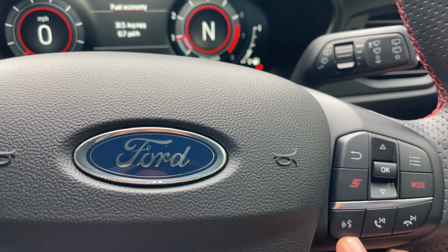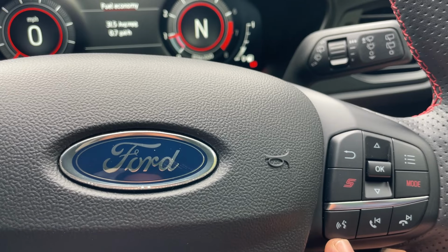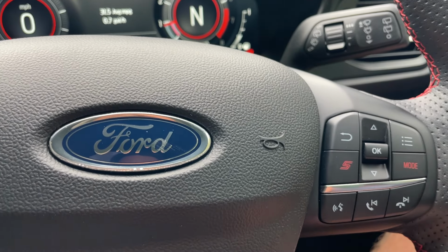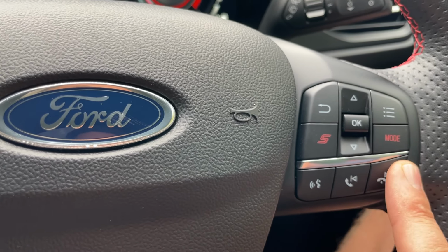What's happening in the football, or what's the weather like tomorrow, or navigate me to home, or call my dog. Anything you like you can do from that button, so don't touch your phone. Pick up and decline phone calls, songs, previous and next song.